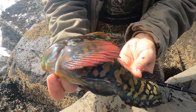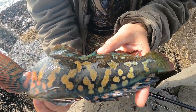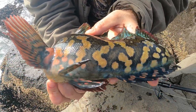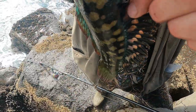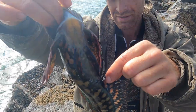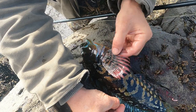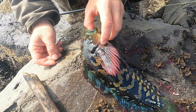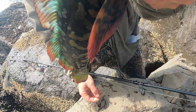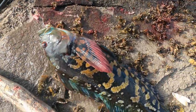Okay, so that one wins for the rainbow. Dude, and then all the way down the side of it, look, it's got these blues, greens, reds, all the way up top, down to its tail, and then look at that bottom fin right there, how cool that fin is. That's a peacock greenling. Right? That's what we're going to start calling those ones. Wild. Well, he swallowed the hook, so he's going in the bag. God, he's like a peacock, dude. Really cool. That might be the colorful one of the day, for sure.